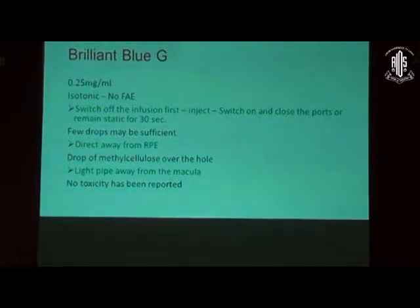And then a few drops may be more than sufficient, and you can see the instantaneous staining of the brilliant blue happening within seconds. And direct the tip away from the RPE to avoid damage to the RPE. And in case you are very worried about the toxicity to the RPE, you can always put a drop of methylcellulose over the hole and then put the dye.